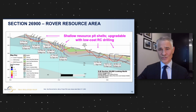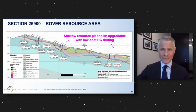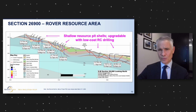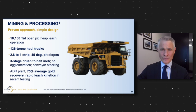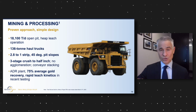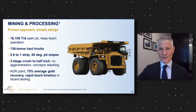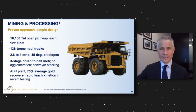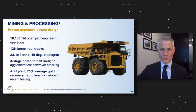Yeah, so this is a good summary slide to be attending to here. The resource that will be exploited as part of our development plan is 66 million tons at 0.6 grams of gold per ton. We will mine that through an open pit truck and shovel operation with 150-ton, short-ton trucks, and then crush that material in a 3-stage crush down to half an inch. Load it up on pads, put solution on the pads to pull the gold out of the rock, and then we take the gold out of the solution through an ADR gold processing facility.